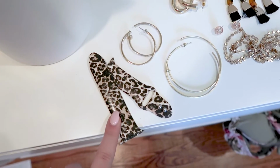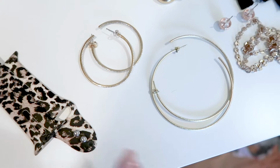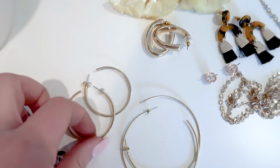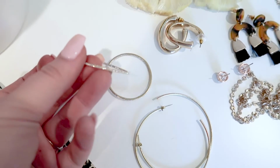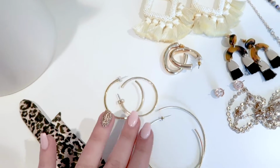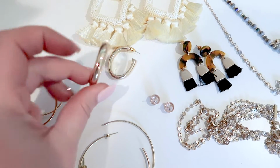What I'm bringing is number 1, my leopard watch band. This will just be comfortable for during the day. Then over here, I'm bringing lots of different basic gold hoops. So we have our small Nadri ones from Nordstrom. I love these ones, and honestly I will probably wear these day to day in the parks, and if I'm not wearing those, I'll probably be wearing simple studs like that. I do have these little gold hoops from Urban Outfitters.